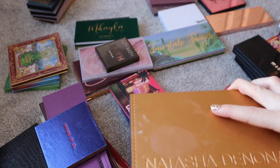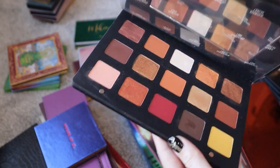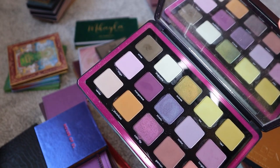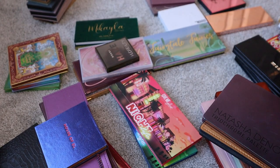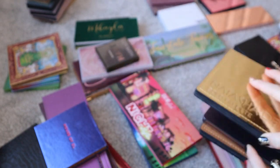Also have the Sunset palette. This is newer to me. I picked this up on Black Friday. It's fine. I have the Trio Chrome, seriously one of my top favorites from her brand. The mattes are on another level. The Gold, which is my absolute favorite palette from Natasha Denona.